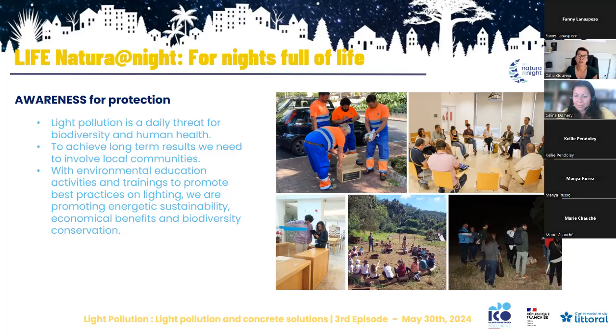And we are, of course, trying to promote energy sustainability, also trying to promote economic benefits by reducing light pollution, and of course ensure the biodiversity conservation of these wonderful species that live in this biogeographical region of Micronesia.